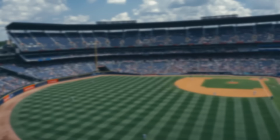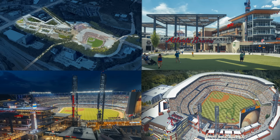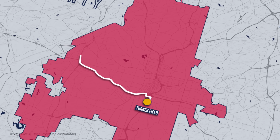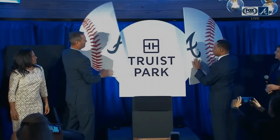In 2013, Turner Field was younger than nearly half the stadiums in the majors. However, that didn't stop Atlanta's mayor announcing that the Braves would relocate out of the city in which it's based and into a brand new 42,000-seat stadium. This facility was set to cost over $650 million while being placed all the way in the suburbs of Cobb County, which was roughly 10 miles northwest from downtown. It was a polarizing move.